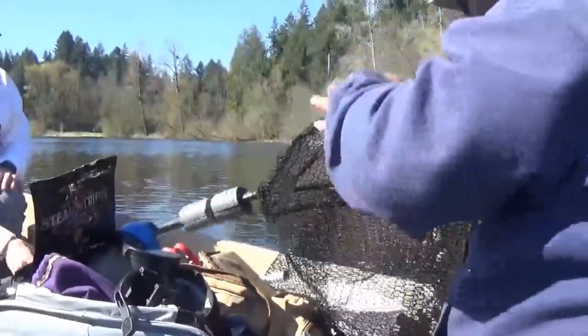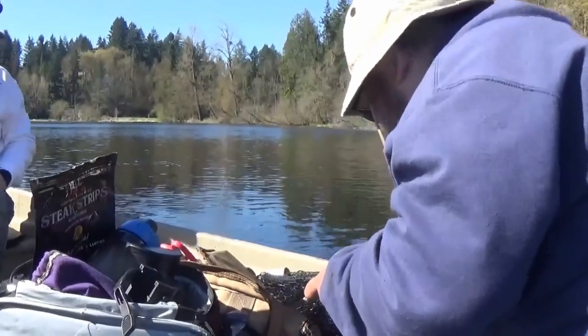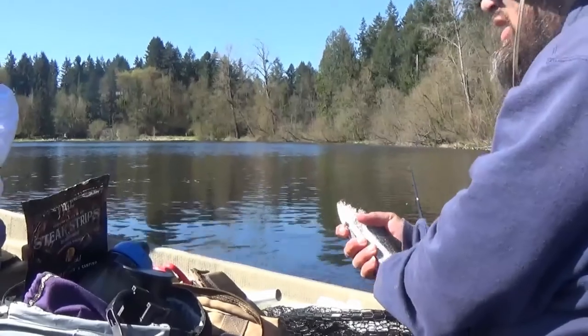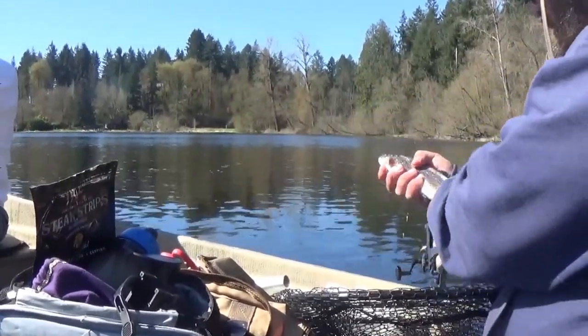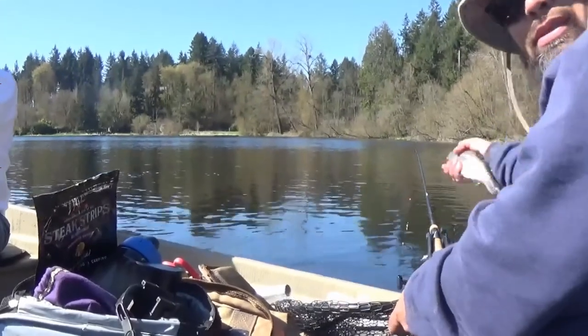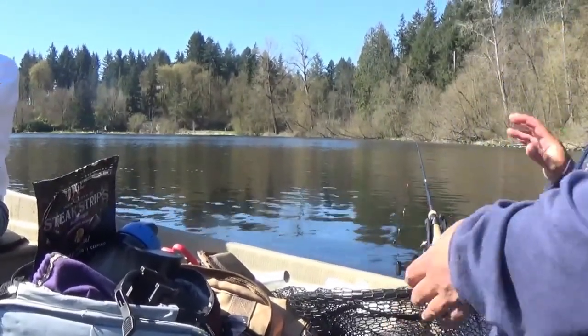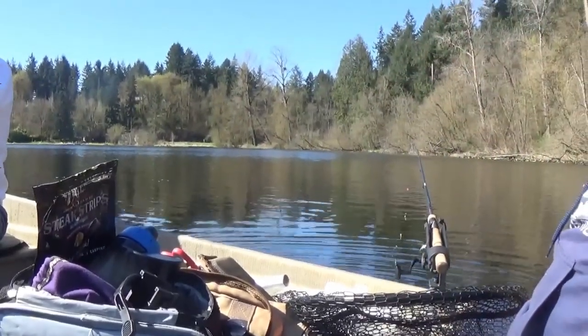All right, another one in the boat. Another little guy, but hey, he's a little thicker. Nice. Yeah, nice fish. There we go. We'll let this guy go back. Nice release. I mean, we're catching them all over the lake now. Yeah. That was a Kobe, bro, right into the basket.